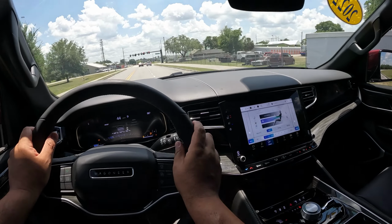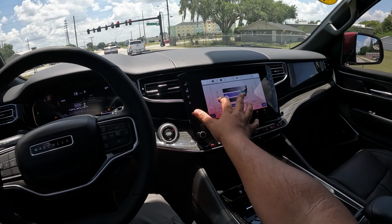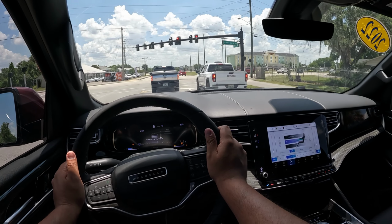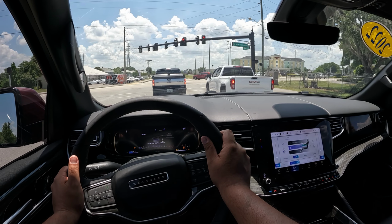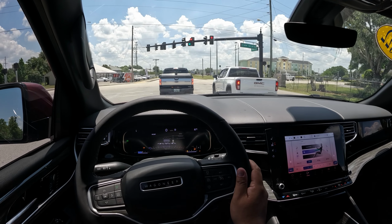The seats here, we got the ventilated seats. Let's go ahead and put them on medium. They feel fantastic. It is a little hot, guys, today. We're just basically starting the Florida summertime heat, but oh yeah, those seats feel fantastic.